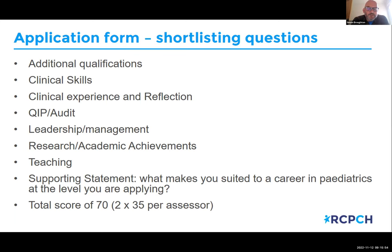Same with leadership and management. So you don't have to just talk about leadership and management from medicine. It can be from outside of medicine. So any groups that you've been involved in where you have a leadership or a managerial responsibility, make sure you list them and talk about your reflections on it and how that will make you a better pediatrician of the future.